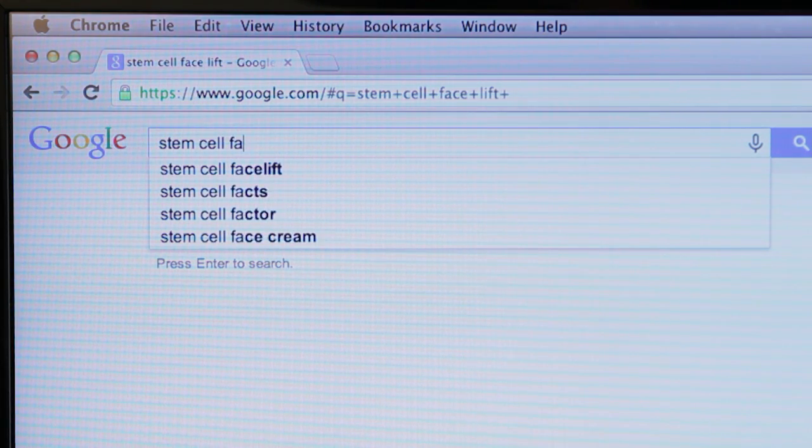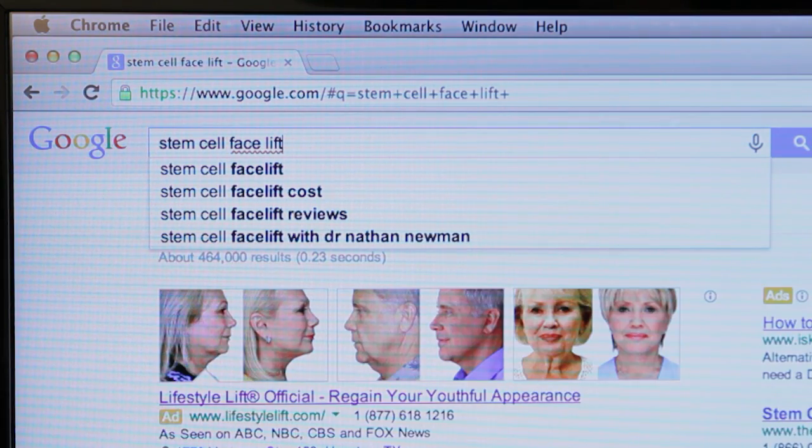Here's the problem for consumers. If you do a Google search of stem cell facelift, you'll find that there are lots of doctors doing this procedure. There are even some doctors trying to trademark what they're doing. "Well, that's really confusing for consumers. And right now, the peer review is still out on this." So industry analysts are urging caution. "I don't think any of us have the answer to that question."